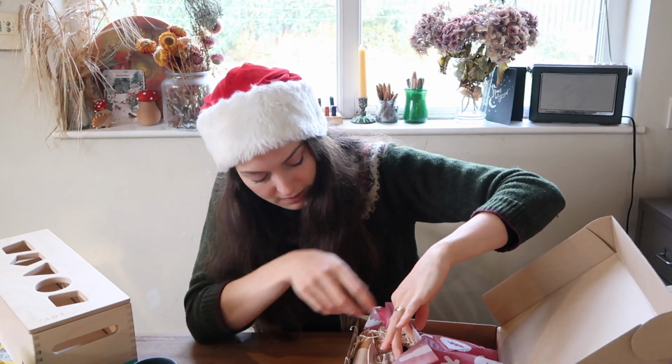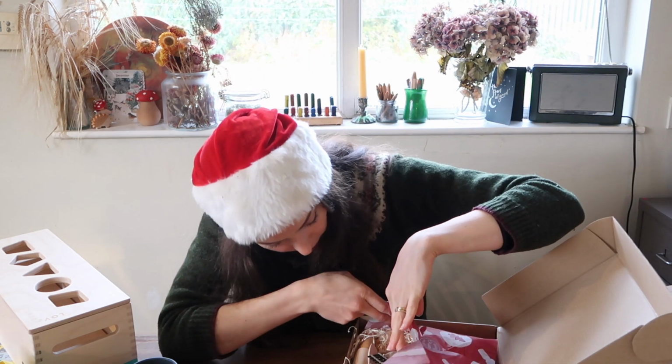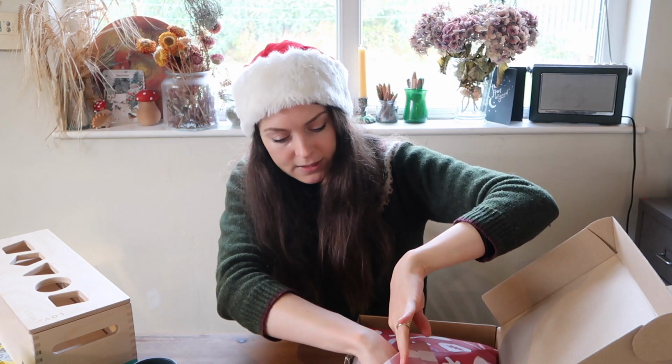Basically, this one's inspired by the Polar Express. It's beautifully wrapped. It's got a train track. It's got 2 big tins of Play-Doh. It's got a bell.